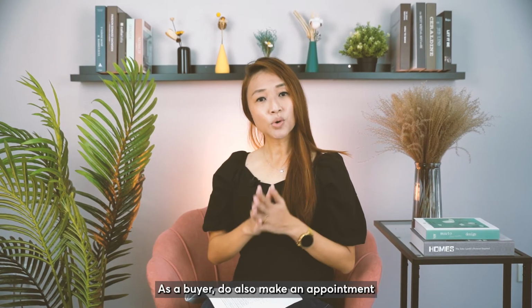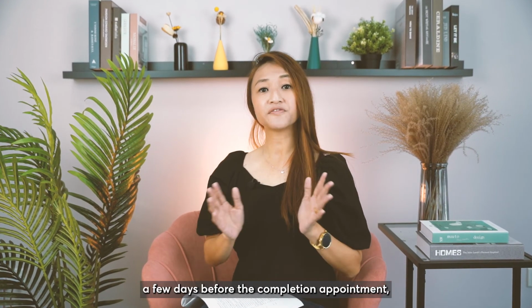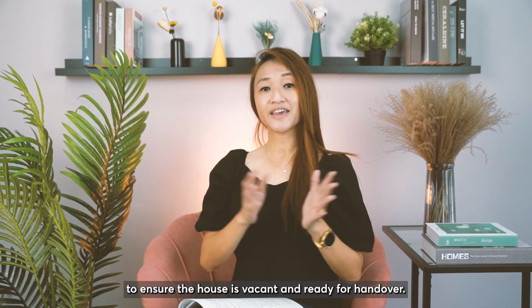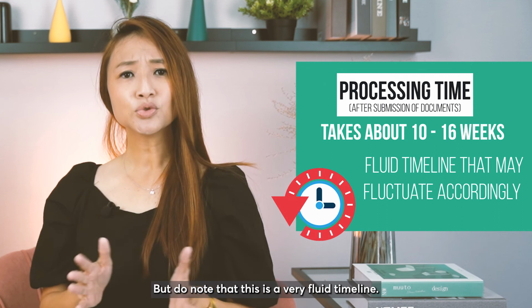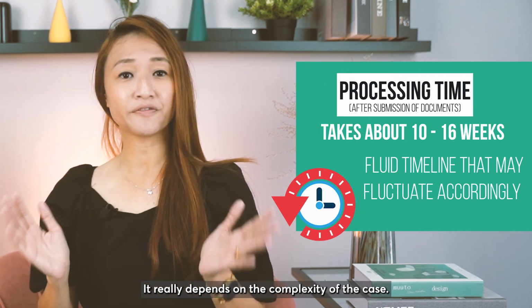As a buyer, do also make an appointment with the seller's agent to do a final inspection a few days before the completion appointment to ensure the house is vacant and ready for handover. All in all, the entire buying process after submission takes about 10 to 16 weeks. But do note that this is a very fluid timeline. It really depends on the complexity of the case.